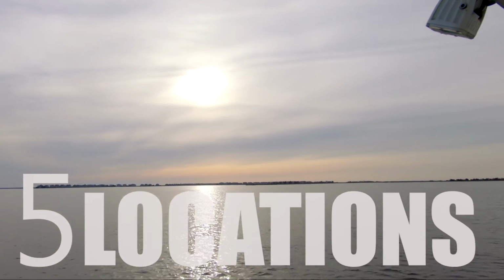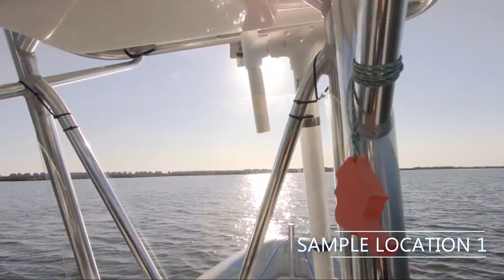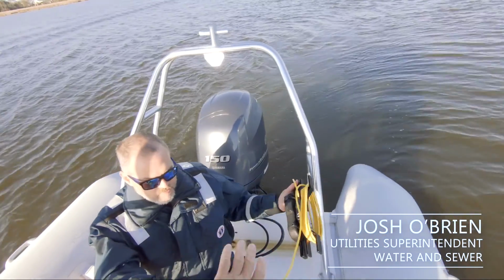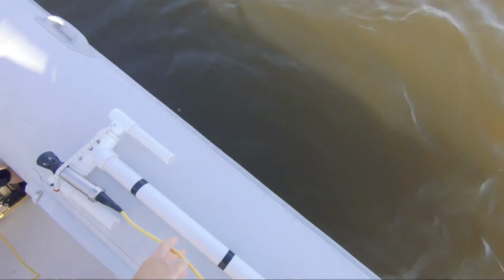Samples are taken at 5 dedicated locations throughout the bay. Here they are at sample location 1. Sample probes and meters are assembled. Rugged probes provide sample information to the meter.